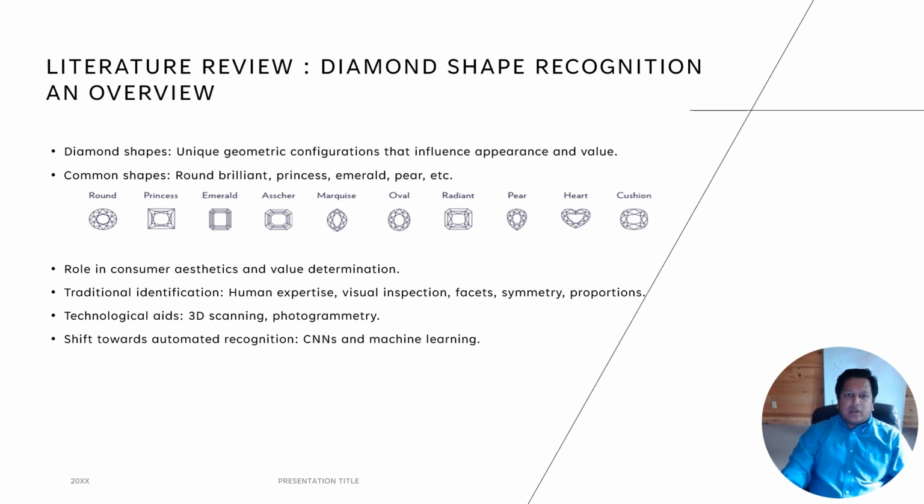Now let's look at the figure on the slide. Here we see a spectrum of the most recognized diamond shapes. There's the round brilliant, capturing light and hearts with its impeccable symmetry. Then we have the edgy princess cut, a favorite of contemporary designs.